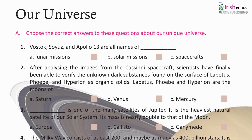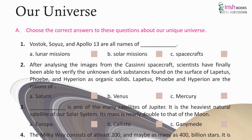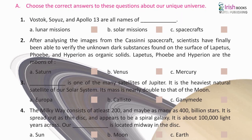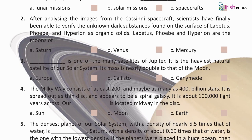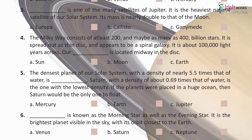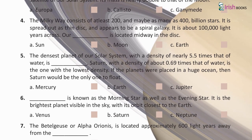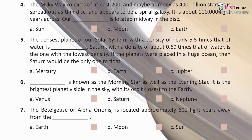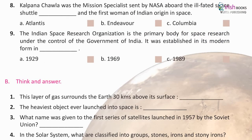Our universe. A. Choose the correct answers to these questions about a unique universe. B. Think and answer.